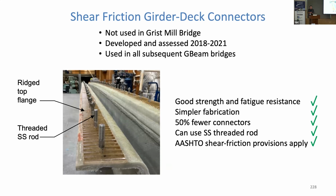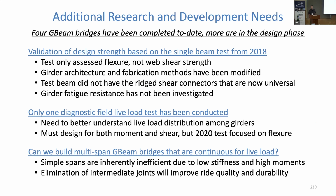And now you can suddenly use, instead of a bearing type shear connector, a simple connector at every foot on center. You can use stainless steel rod or mild steel. Stainless steel rod opens the door to a completely corrosion-free superstructure. It's a much better shear connection. I had a grad student working on that in parallel with Grist Mill being designed and put out in the field, but we couldn't bring those two things together in the first project. And at this point, that's what's been used on every bridge constructed subsequently. It's a better way to do it.